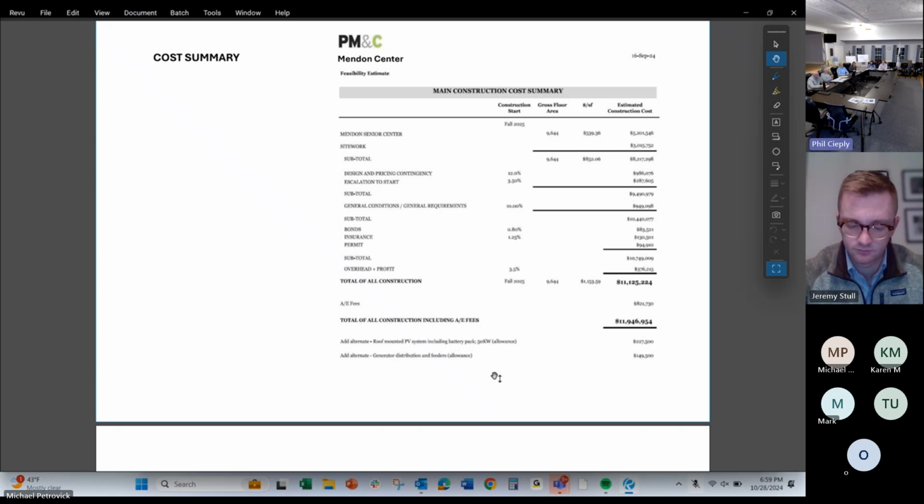So that is how we got there. Just a note on this point: I've worked with Mike now for the past year and a half or so. But the importance of having an independent cost estimator, not the same architect, is key. I feel comfortable with these numbers.